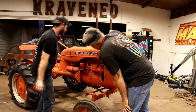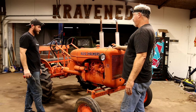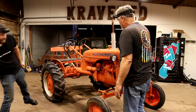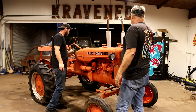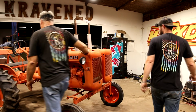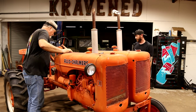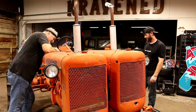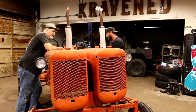Should we try to get a battery on it, just to see if that one will turn over? I think so, yeah. This one will probably hit hard. I don't want to mess anything up on the flywheel or the starter. I guess we could even unhook this one for now. I'd like to at least hear that one turn over. I don't know how the gears and stuff work on this transmission. It's probably a lot simpler than it seems, but I just think some old farmer came up with this. I don't know its purpose, but it's cool looking.